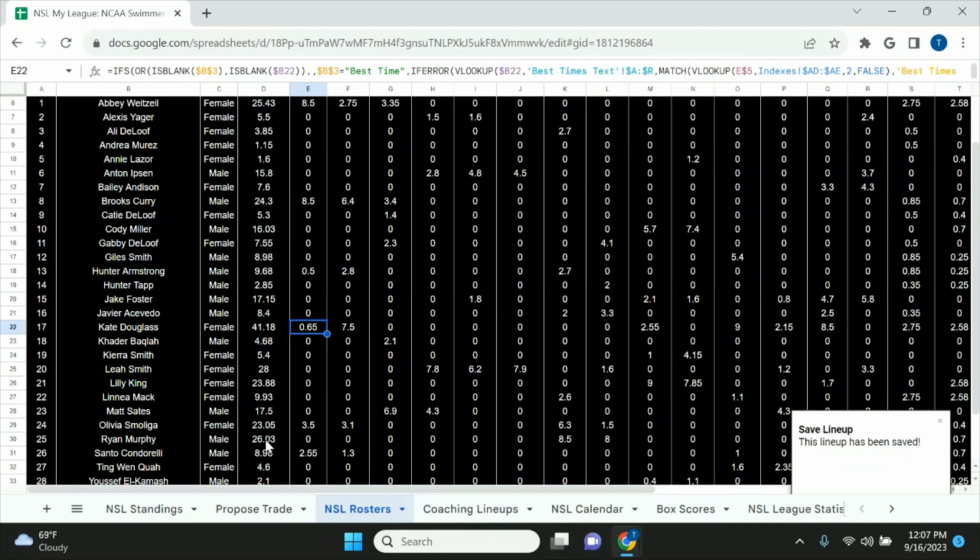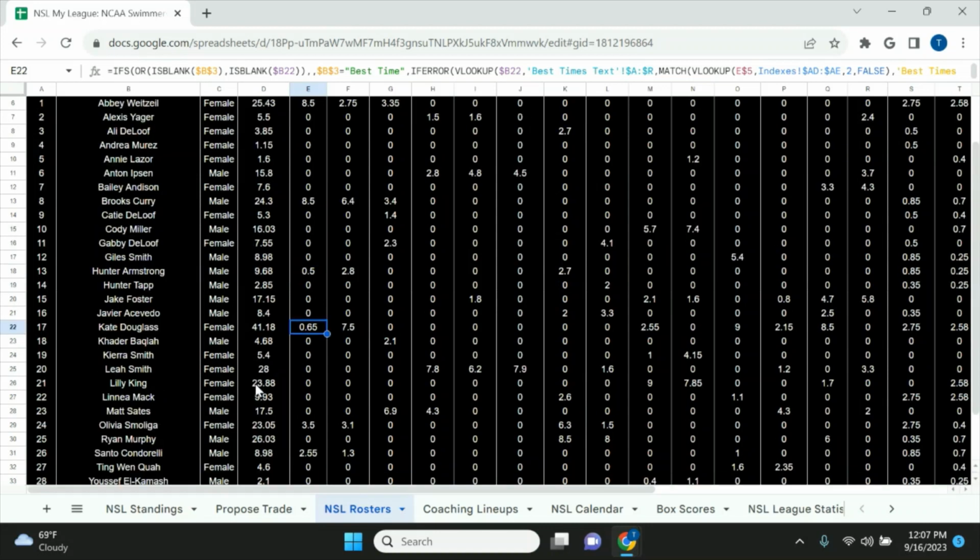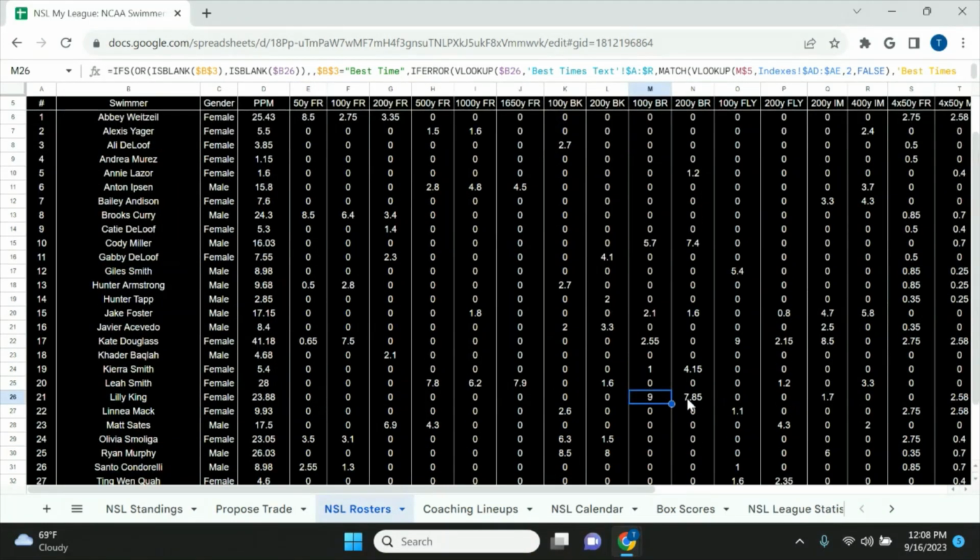And then Ryan Murphy with 26 points, Smoliga with 23 points, and let's see any other interesting ones. Jake Foster 17 points, and Cody Miller 16 points. That's really good for him. And Grothy with 16 points as their distance swimmer, and Lily King 23.8 points, 9 points in the 200 breast and 7 in the 200 breaststroke. Hunter Armstrong was really solid as well. Brooks Curry 24.3 points per match. Anton Ibsen, our distance swimmer, 15.8, really good. Abby Weitzel 25.4. Leah Smith with 28 points.